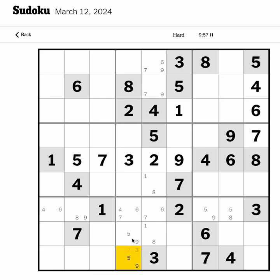these marked cells can be only these numbers, and now this 1 blocking here, 1 can only be here, and that makes this one 8. And that leaves 4, 6, 8. 1, 4, 6. Right. Let me just 1, 4, 6.